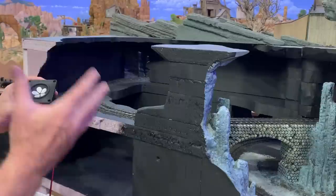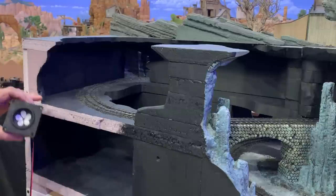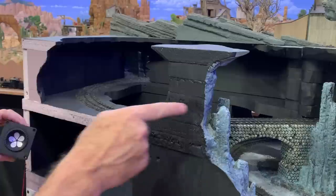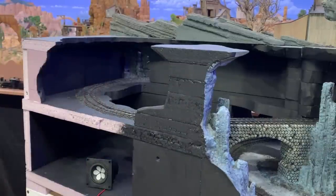I want to be able to work with the soundtrack as I build this, so the first job is to mount these Tang Band speakers in the caverns. I want to put one here and another one right over there, so I need to drill a hole down through the foam, first of all, for those speaker wires to go through.